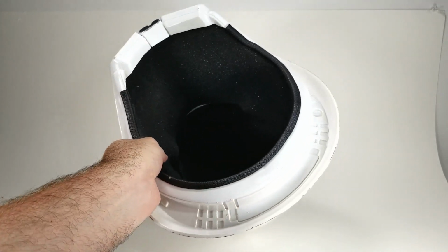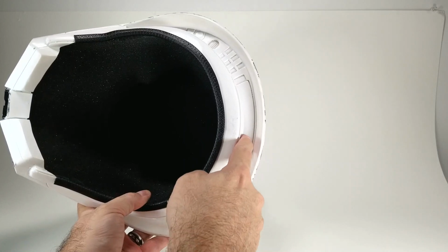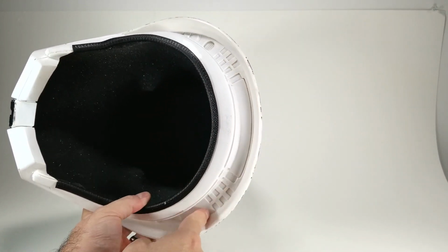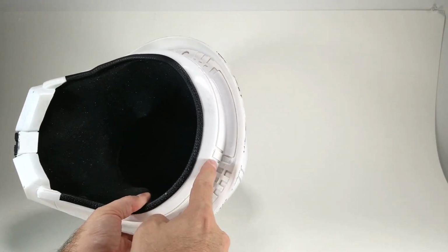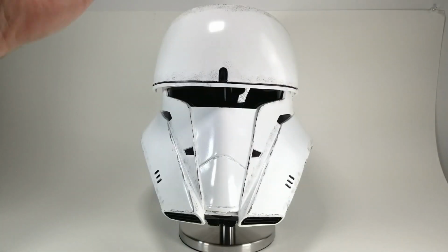What a great job. And oh, look at that. There's even some detail underneath the bottom of the helmet in the back here. Ridges and channels and things cut in. That's really impressive. But there you have it. The Hovertank Driver helmet from Galaxy Toys on Etsy.